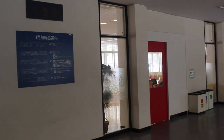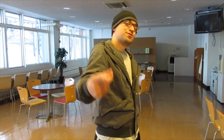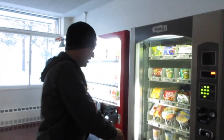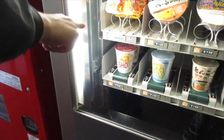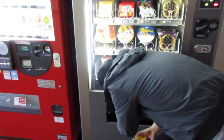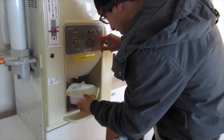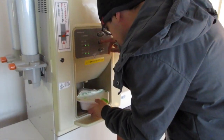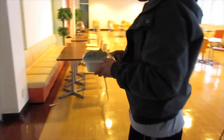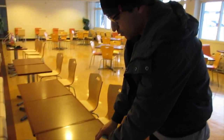And right over there, I like to call that the vending machine room because you can get some food from the vending machines, like ramen. Today we're gonna make some ramen. All right, so here we got a machine. It's about 120 yen. All right, so we got the ramen here. Hot water. All right, the hot water's in there. The reason you poured it halfway is so you can close it back up.